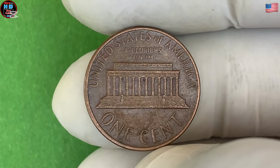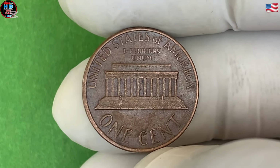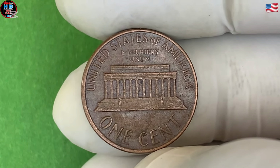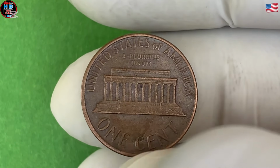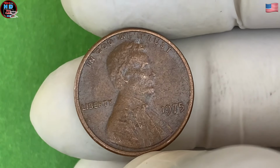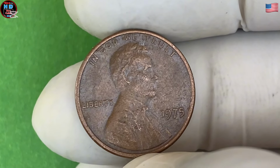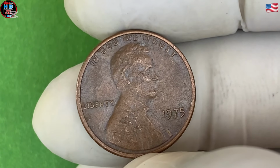Is it still shiny, with clear and sharp details? Or has it been worn down over time? If it's in excellent condition, it's worth having it professionally graded to determine its value. A professional coin grader will be able to tell you exactly how much your 1975 penny is worth based on its condition and any unique features it may have.